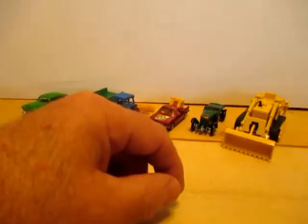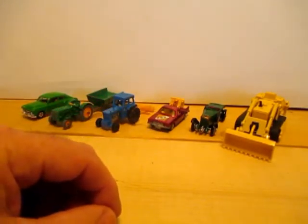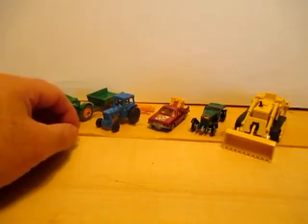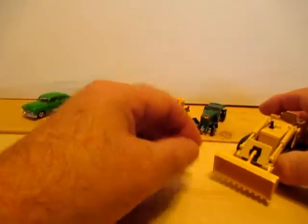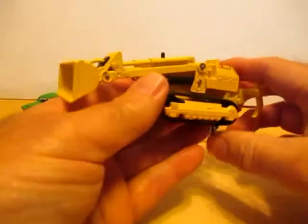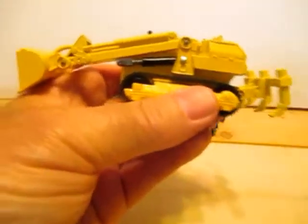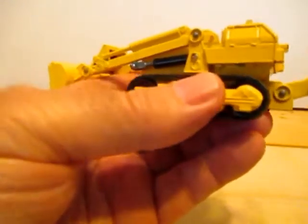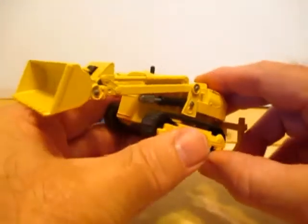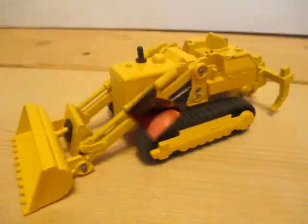Anyways, I've got a few items I've picked up over the last few months. I'll just present them in this video as new finds, I guess. This was a neat one. I've never had one of these. It's a number K42B in the Matchbox king size line. And it's a Traxcavator road ripper.